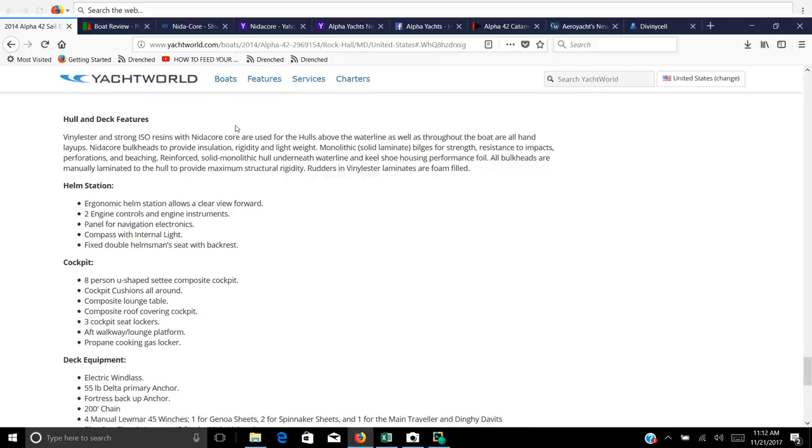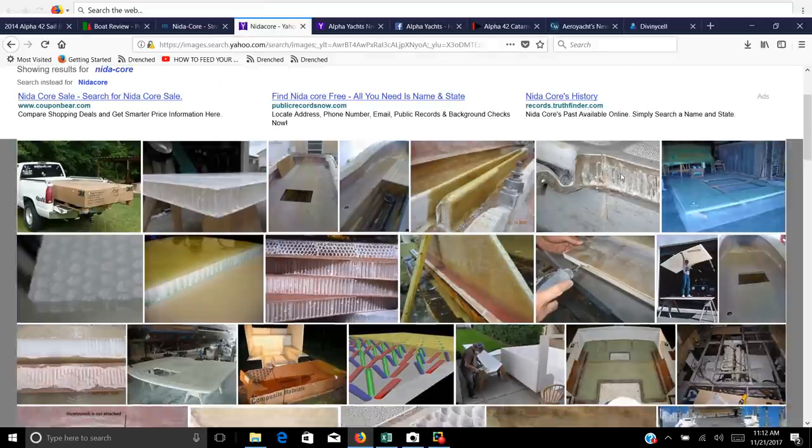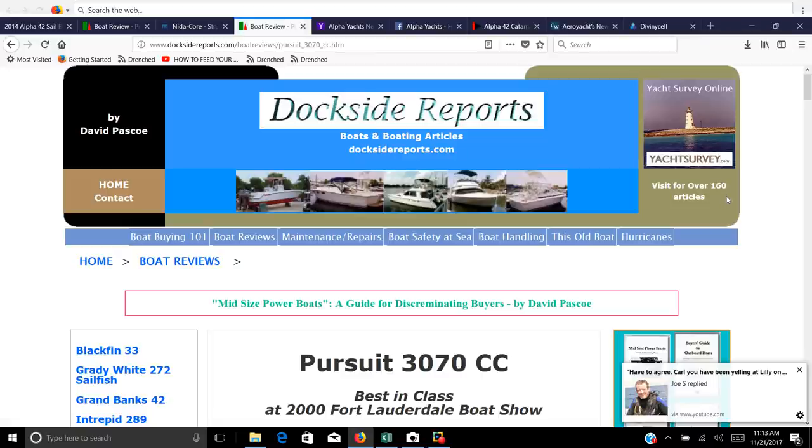And when you're looking at boats and you start looking at this kind of stuff, chase that down, research that. And if you see something like Nidacor, well, what the heck is Nidacor? So you do your homework and you find out this Nidacor is this kind of structural stuff. And I'm going to go to the page that this was from. Okay, guys, we'll talk later about that.